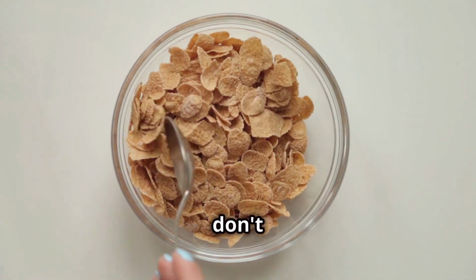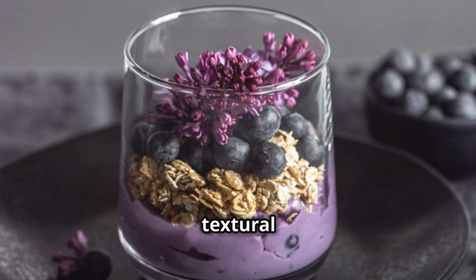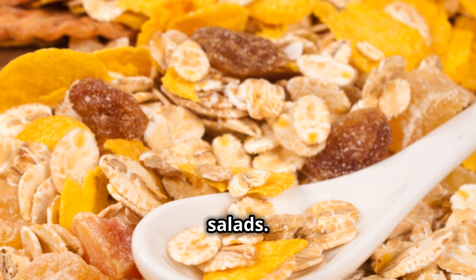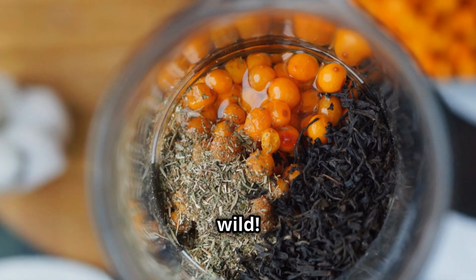But granola's talents don't stop there. It can add a delightful crunch to yogurt parfaits, a textural contrast to creamy smoothies, and a touch of sweetness to savory salads. Think outside the breakfast bowl and let your culinary imagination run wild.